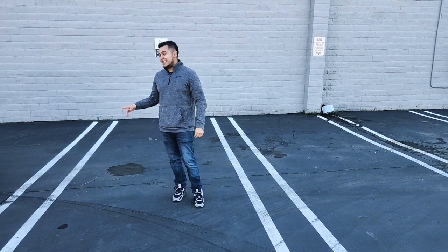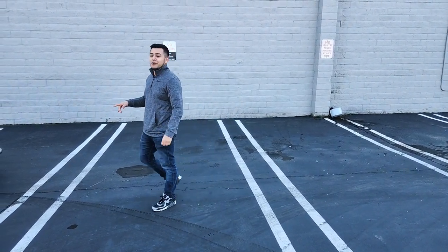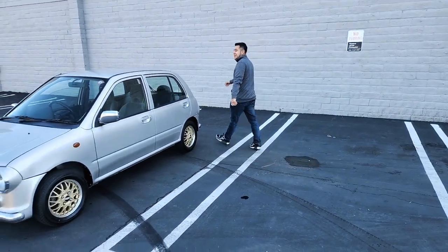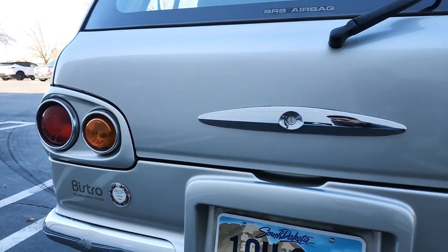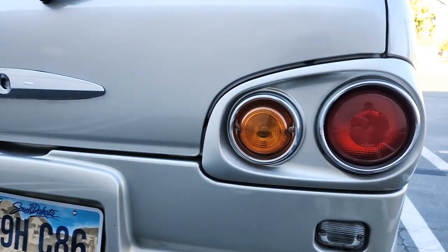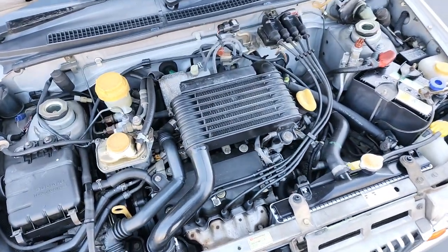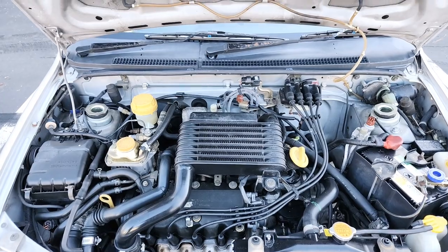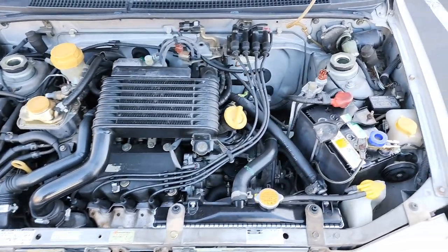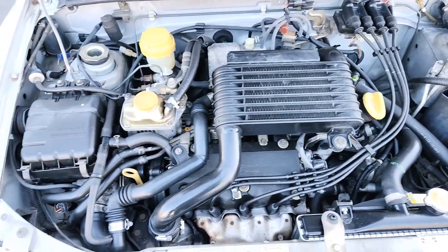Check it out, 97 Subaru Vivio, but it's not just a regular Vivio, it's a Bistro. Check out the size of this thing. So with the four-cylinder supercharged engine, it comes out at 63 horsepower, so driving in the street, it's not bad. It's pretty good, actually. Stick around, though. We're going to put this thing on the freeway, and hopefully everything goes well.